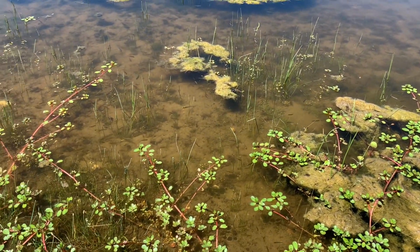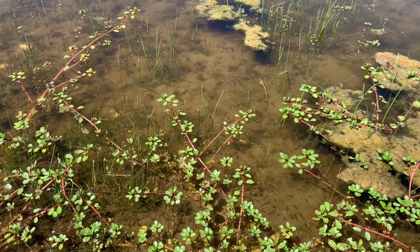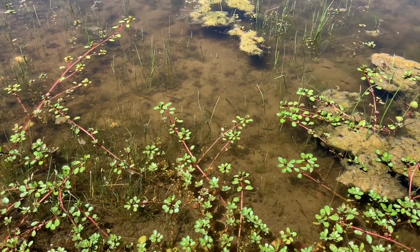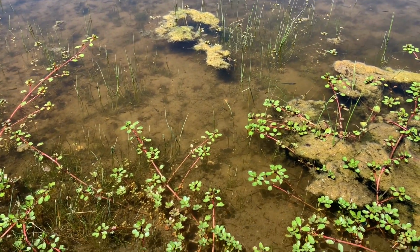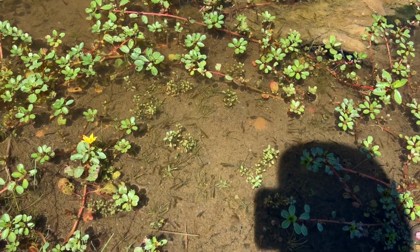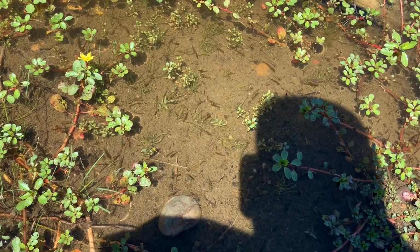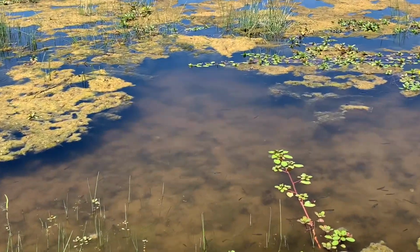Doing a little update on the pond here. You can see all these minnows. A lot of these ones toward the inner shoals, some of the fatter ones you see, those are actually mosquito fish. Some of these little tiny guys in here, they're not mosquito fish. Right out there, I don't know if you'll catch it through the water.